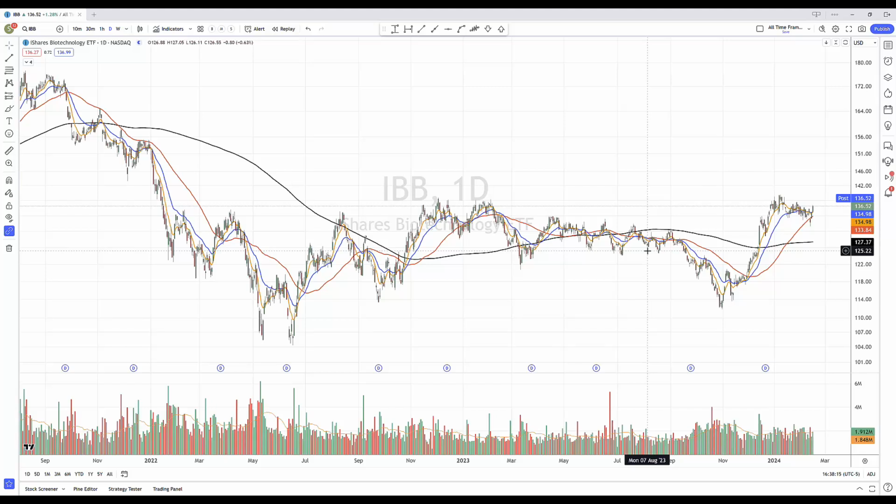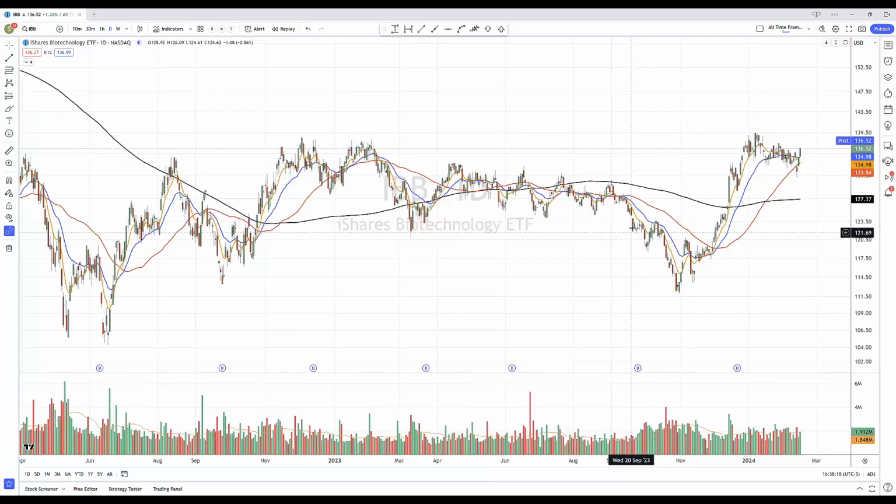Want to take a look at biotech. This is the IBB iShares Biotech ETF. Now, biotech is just one of many sectors that are working right now in this market.